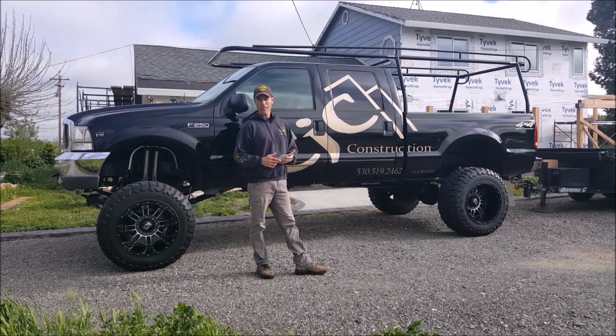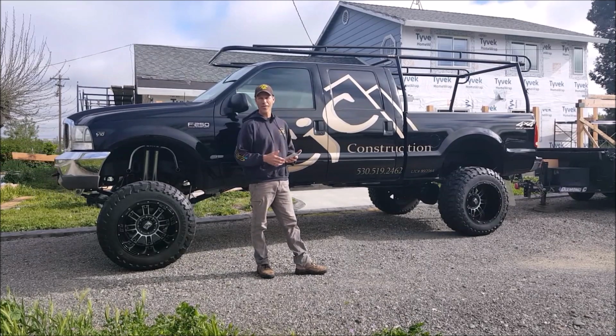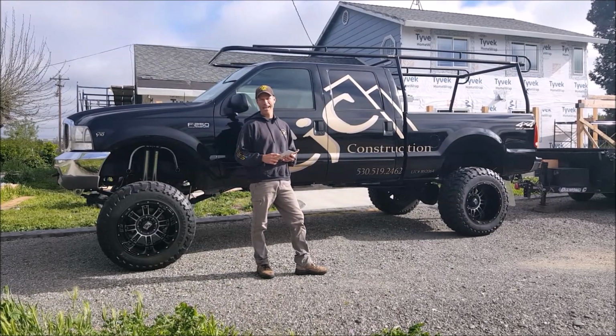So let's answer question number 1, why build a porch? Well, maybe you want some better aesthetics for your home. In the case of this home, they felt like it looked like a box. So they wanted some craftsman style. So that's what we'll be adding.